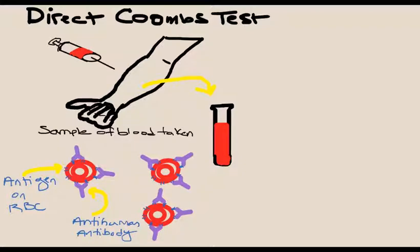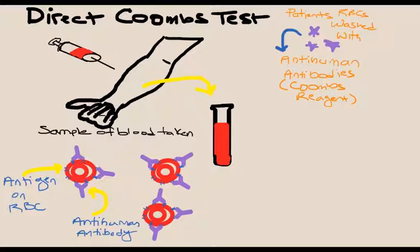So I wanted to review a few of the tests that are done. I used to just memorize these names and really never understood what they did, but they're pretty simple if you're able to visualize it. The Direct Coombs test is when an antibody is directly attached to a red blood cell. You draw the patient's blood, and you're looking for that antibody connected to the red blood cell.